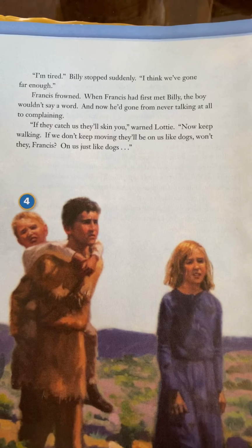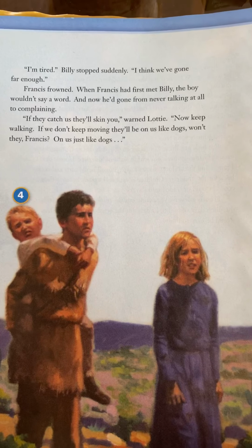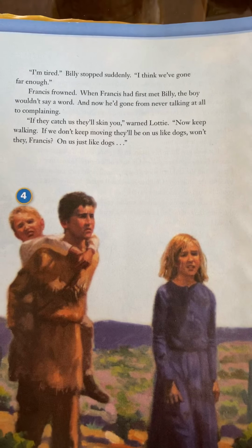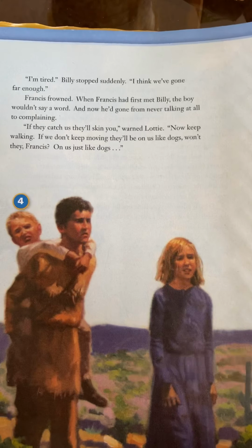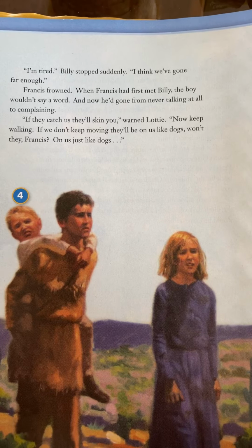Page 638. "I'm tired," Billy stopped suddenly. "I think we've gone far enough." Francis frowned. When Francis had first met Billy, the boy wouldn't say a word, and now he'd gone from never talking at all to complaining. "If they catch us, they'll skin you," warned Lottie. "Now keep walking. If we don't keep moving, they'll be on us like dogs, won't they, Francis?" "On us, just like dogs."